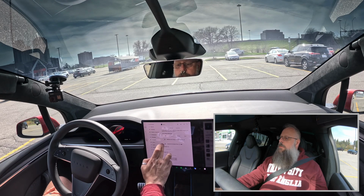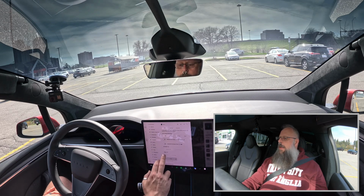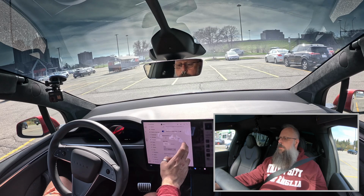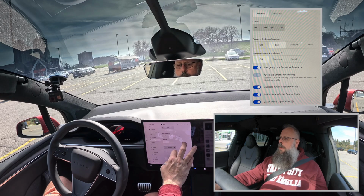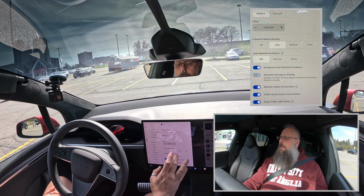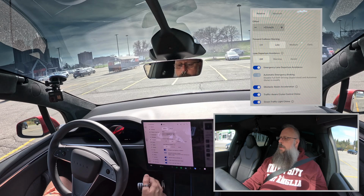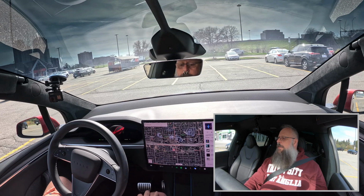Automatic set speed offset, so you can actually change sort of an offset for speed. I haven't actually used it, so that turns on the speed limit warning, and then you can change the actual values there. Of course, speed limit warning, whether you're over, you're speeding, what have you. Forward collision warning, the emergency lane departure warning, etc. So actually, I'm going to turn that off. There we go. So very similar settings, etc. So that's really all the settings for Autopilot.